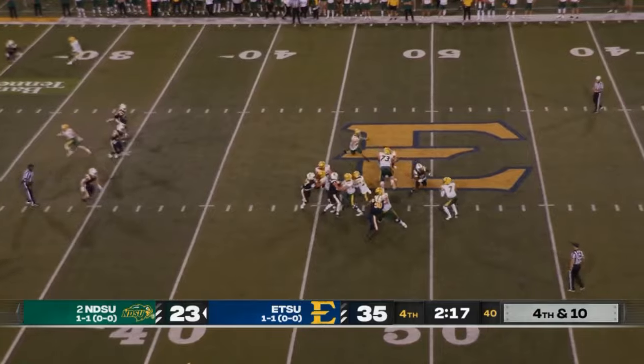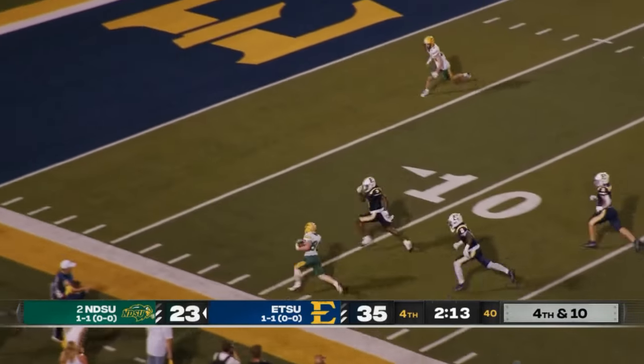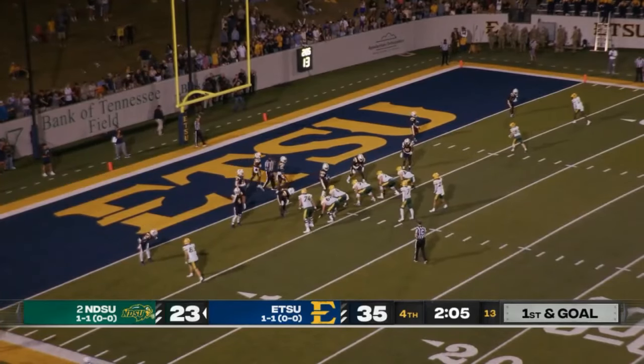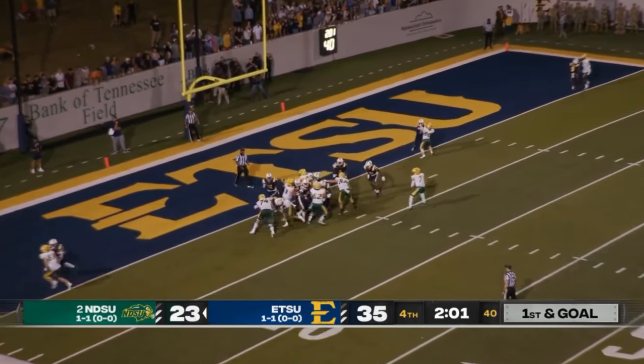Miller to throw. Pressure comes. Hit as he throws. Underthrew it, but caught by Gores. And Gores running down the sideline is knocked out of bounds at the 2. May hit the 2-minute timeout before they snap the ball. Miller wants to go quick. They'll get it off. Handoff.